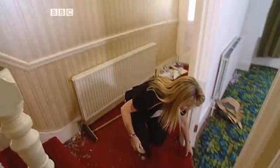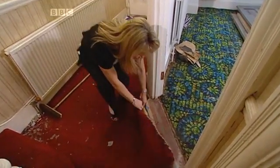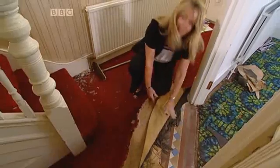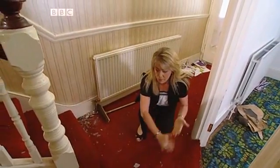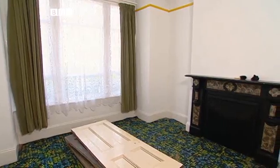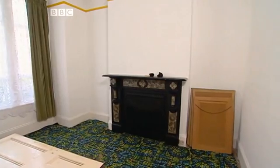And please, let's hope, yes, for some original Minton tiles. Now, look at all of that. Look. They are going to be really well preserved because I bet this carpet has been down for years and years. Got a really nice size front lounge area with a beautiful fireplace.